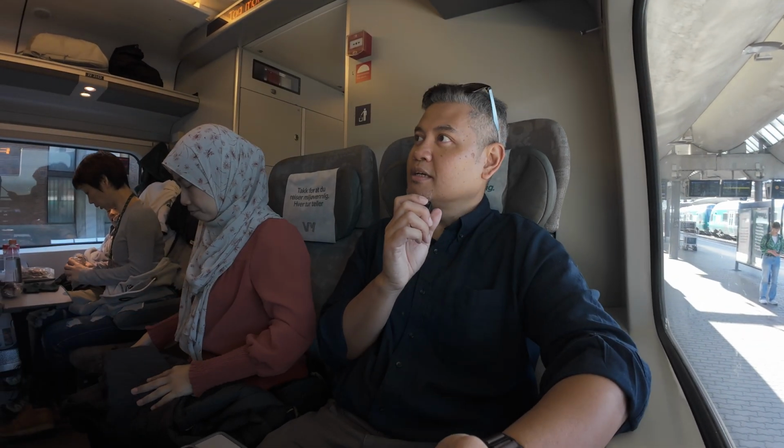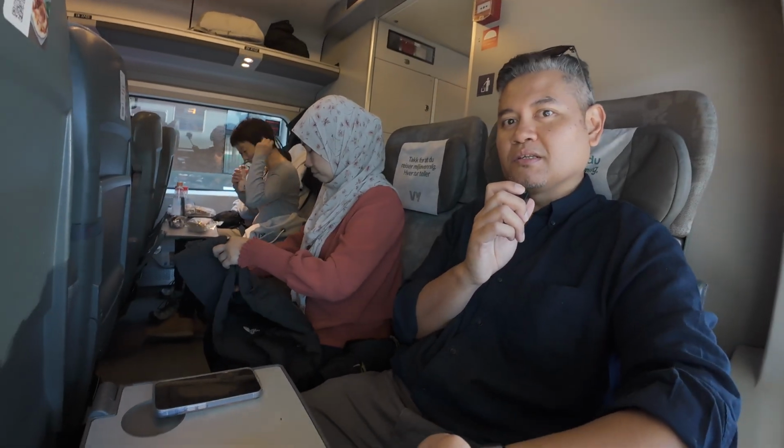Mørdal. We purchased our tickets online. It would take about 5 hours, and I think it's about $120 for 2 of us. The seats are very nice and comfortable. There's a lot of room, as you can see here, and then the seats allow you to recline all the way. So I think it will be a very comfortable 5-hour trip.